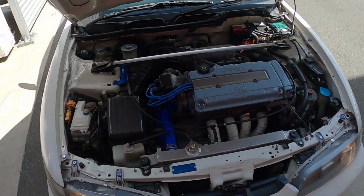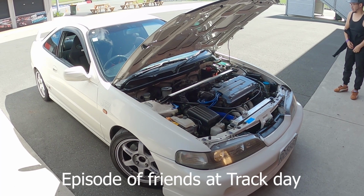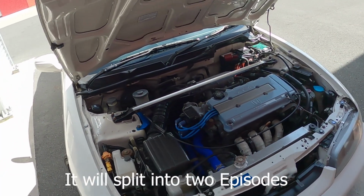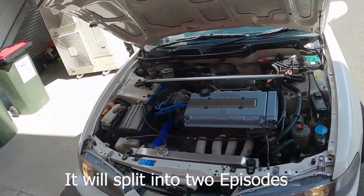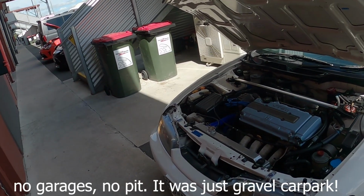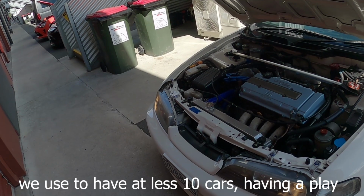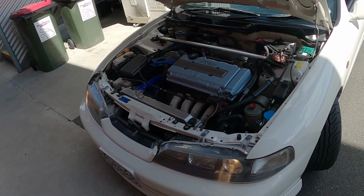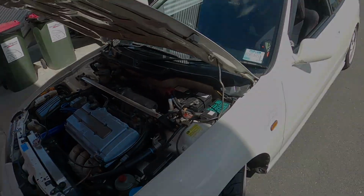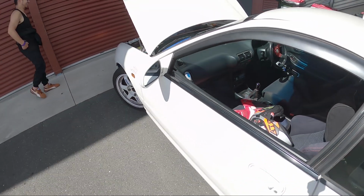So this is a DC2 96 spec Type R. We used to do a lot of track days together, probably at least 10 years ago. There's a couple of us, normally, but there's Eddie, JJ, Peter, Erickson, and then our crew. Normally it's like 10 cars, right? OG sticker stuck on the window, right?